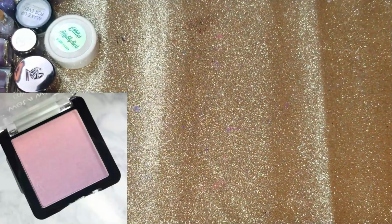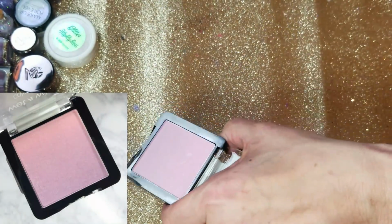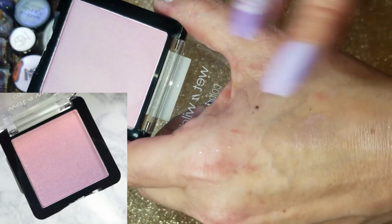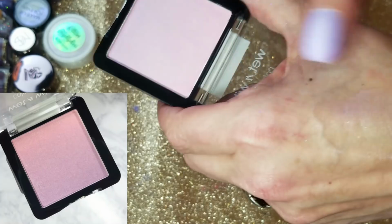Okay, up next we're going to do some blushes. The first one is from Wet n Wild, and this is called In a Purple Haze, and this is actually their ombre blush. So it goes from a lavender into a pink, and if you swirl it together, it's just this beautiful sheen. And it's a little too light for me, but my daughter uses this.